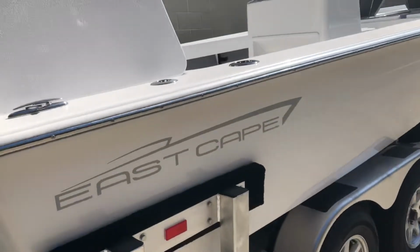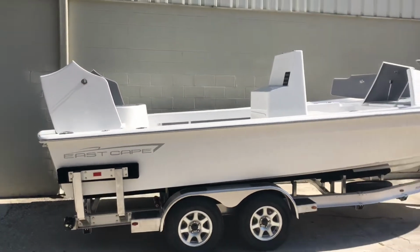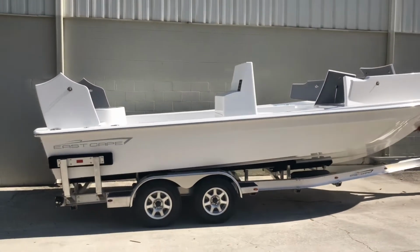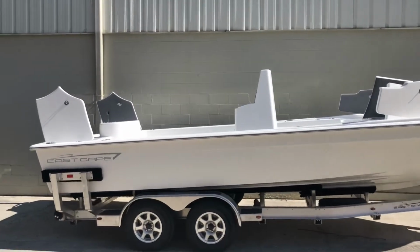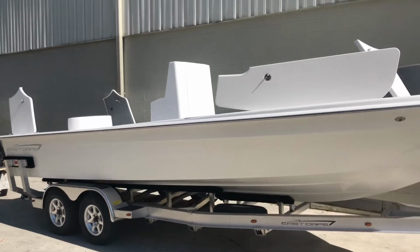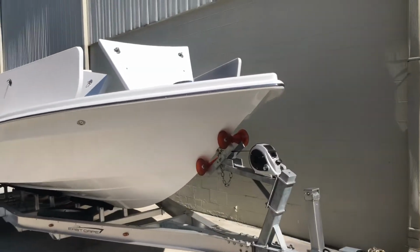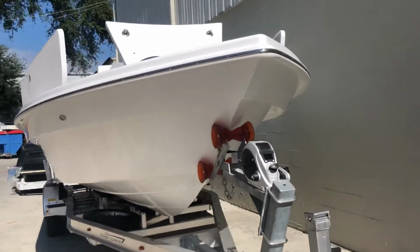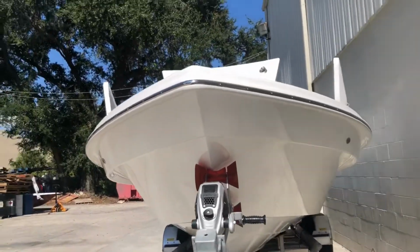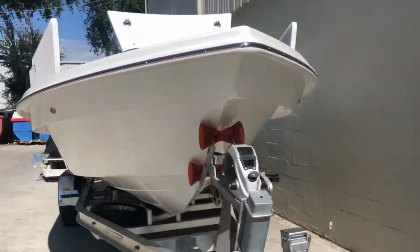But again, East Cape Bay 2410, another sick sled that's going to be done in the making, headed up to Anglers Marine. Y'all check this thing out. Follow them on Instagram. But just another sick boat. Dry, efficient, well made, good customer support.